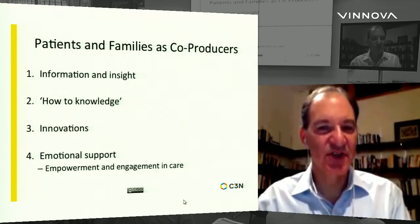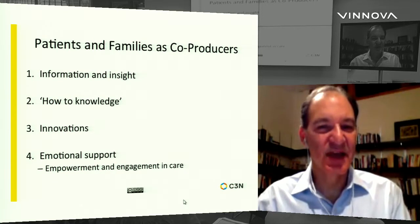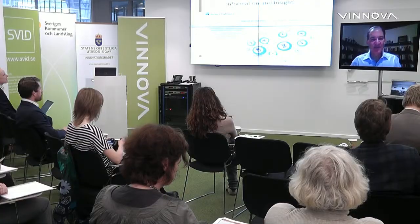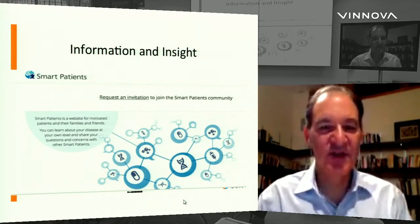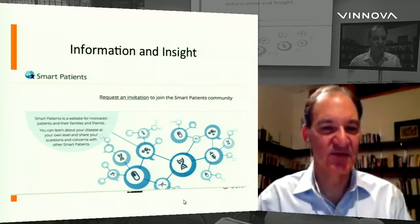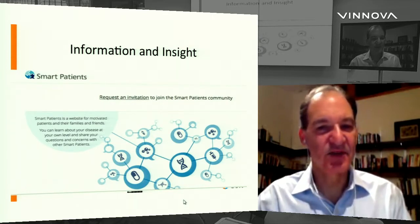And I just want to show some examples of how we think about patients and families as co-producers, really in four different categories: contributing information and insight, contributing how-to knowledge, spawning innovations, and providing emotional support. One of our collaborators is a startup company started by the former chief health strategist of Google, Roni Zeiger, and Gilles Frydman, a patient activist who runs a very large online network of cancer patients, 100,000 people.